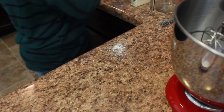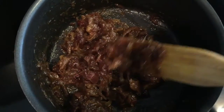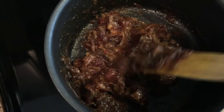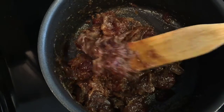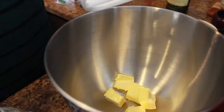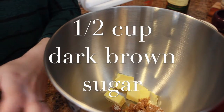Cool. This is our date mixture after simmering for 5 minutes. It's such a sticky mess. The sugar from the dates mixed with the sugar from the alcohol, the water evaporated and left us with this beautiful, sticky, sugary gook. Now we're going to cream together 6 tablespoons of butter and 1/2 cup of dark brown sugar.